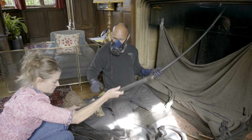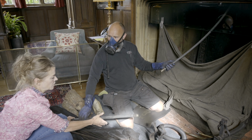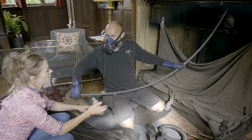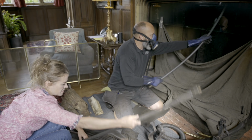The difference being with the old style, they're screwed together. So we have to make sure that we're not turning the rod counterclockwise and undoing them as we go, because we don't want to leave the brush up the chimney. I see. Okay.